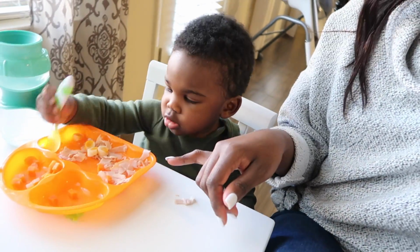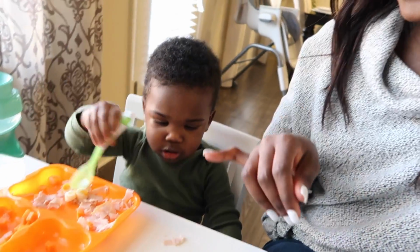We are slowly wrapping up lunch. He has basically macerated all of the turkey, but he's still eating it a little bit. So I'm gonna answer 2 questions that I have gotten about Sebastian and food. So one is, do we give him any kind of vitamin or supplement while he is eating or in the morning or at all?